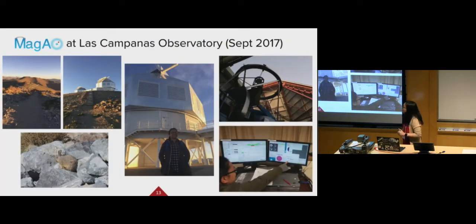Part of being on the MAGAOX project meant I was also able to visit Las Campanas Observatory in Chile. I went in September 2017 to help run MAGAO's adaptive optics system. This one's insane because your deformable mirror is actually on your secondary mirror. So these were the images on your left. That was actually my view every single night when I went up to the telescope to start my observation run.